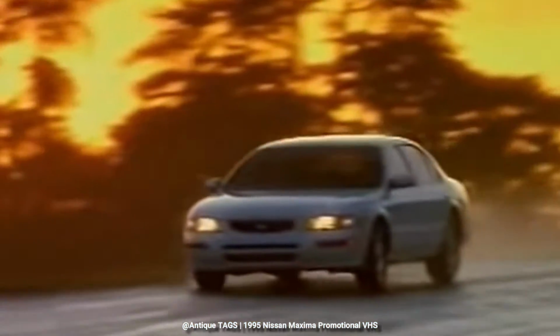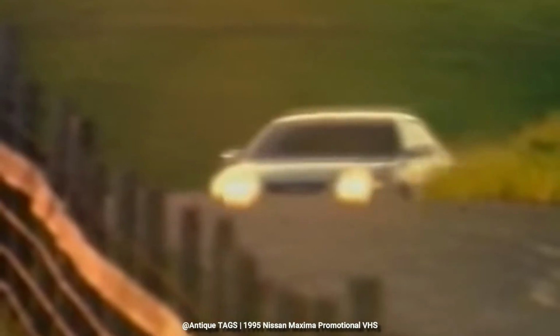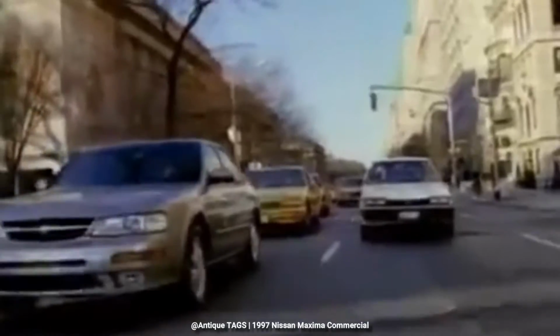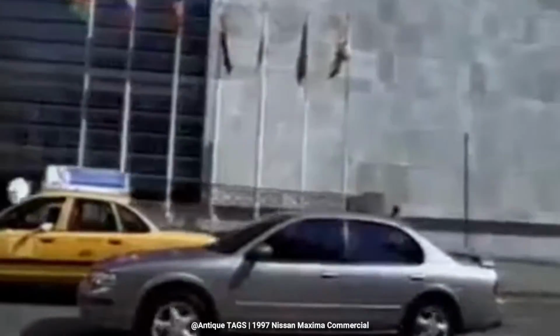The fourth generation Nissan Maxima made its debut for the 1995 model year, sporting an all-new, sleek design and serving as a replacement for the outgoing model, which had been on sale since 1988. Continuing the use of V6 power, the new for 1995 Maxima implemented a new aluminum dual overhead cam 3-liter V6.